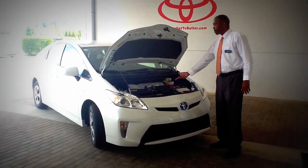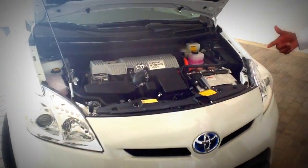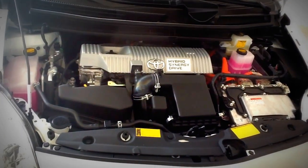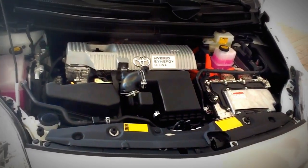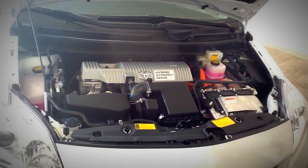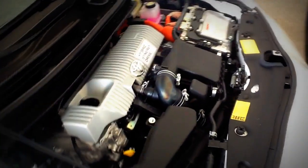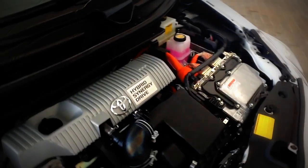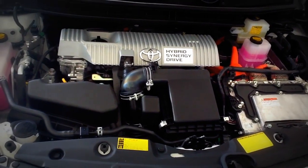And it all starts right here with this 1.8 liter, 4-cylinder, 16-valve engine. It is coupled with an electric motor and also a battery pack. Together, these three components combine to give you 48 miles per gallon on the highway and 51 in the city. That's a combined gas mileage of 50 miles per gallon. Unbelievable. Also, this engine comes with a 5-year, 60,000 mile powertrain warranty. The components of the hybrid system have an 8-year, 100,000 mile warranty, so you don't have to worry about exchanging the batteries or anything like that anytime soon.